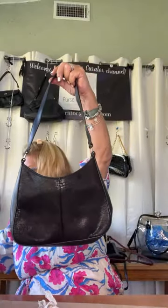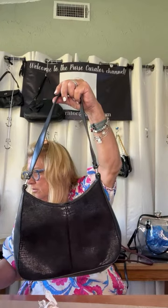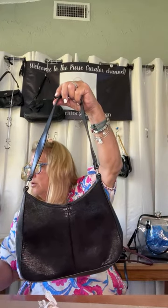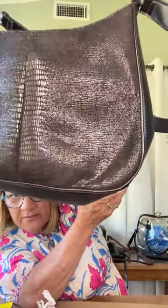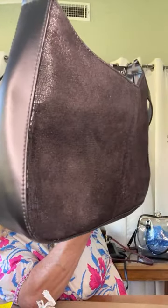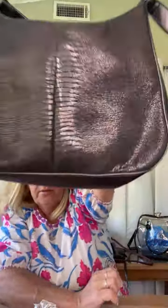Very pretty little shoulder bag. You see the finish on it? It's like a suede with a little bit of a croc embossed finish. Just trying to see what this brand is about.